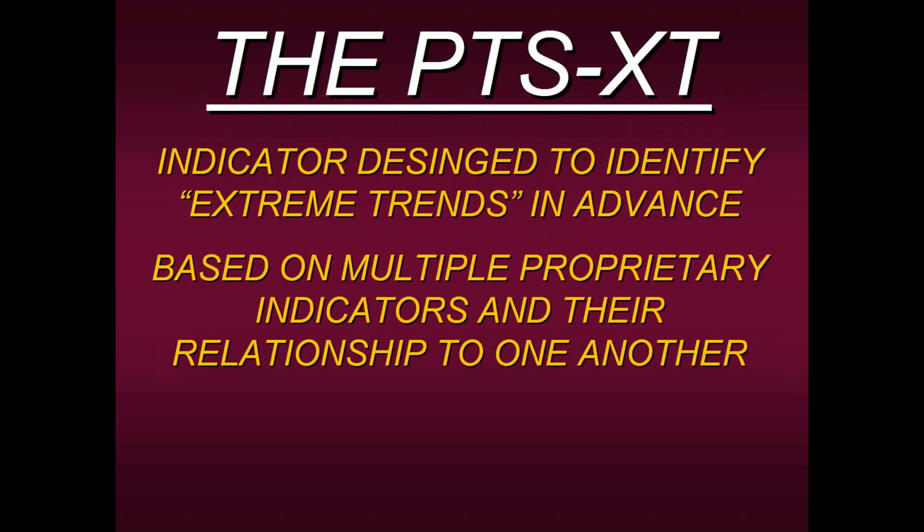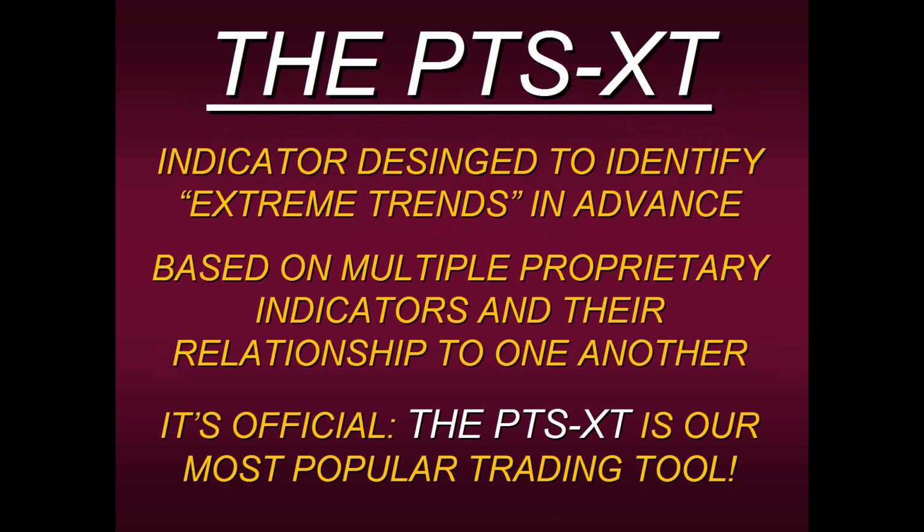And this is what we teach you in our course. Now, because of these two things, it's official. The PTS XT is our most popular trading tool. We have it traded in over 115 countries and virtually every state in the United States because it really is helping a lot of students.